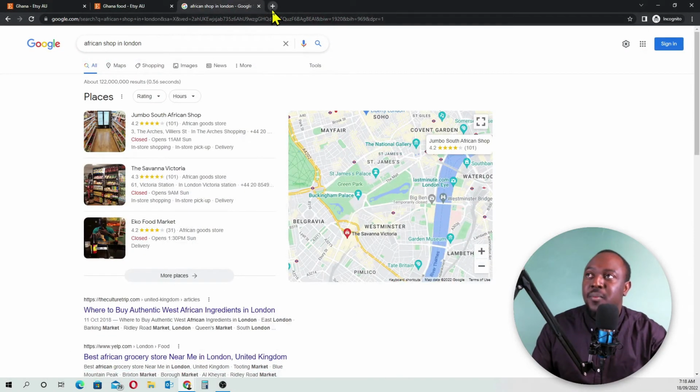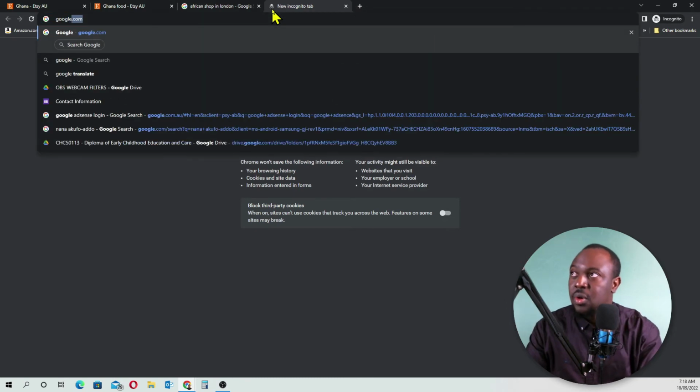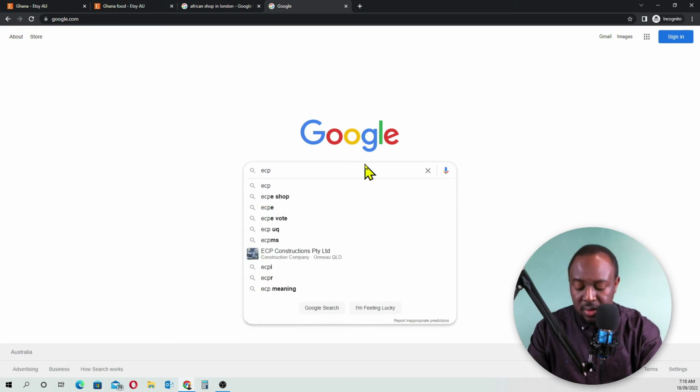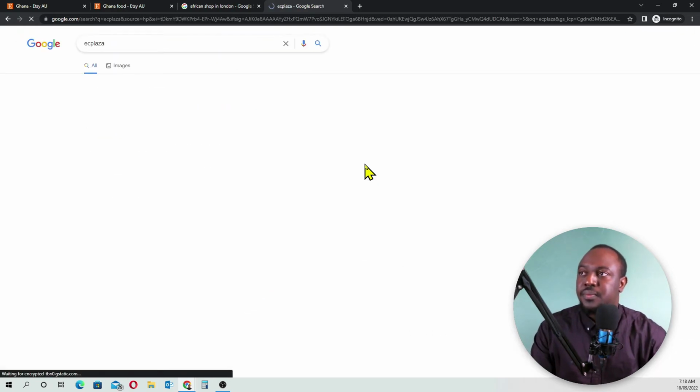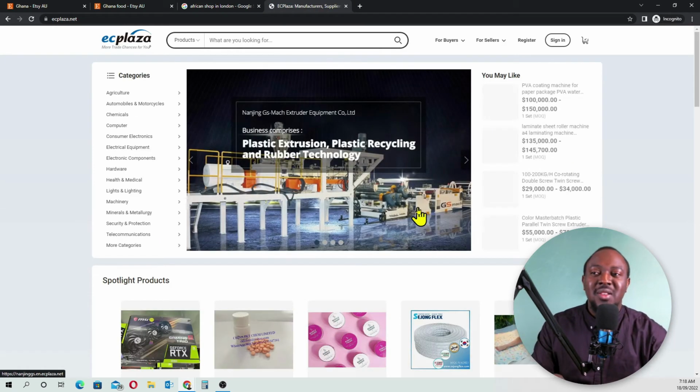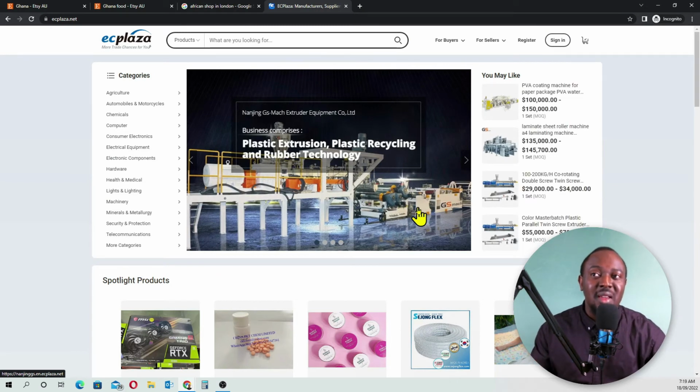So again, I'll come here, go on google.com. Then we'll go on EC Plaza. Click on that. EC Plaza is awesome, and they've got a lot of businesses that have registered here to either sell their products, or you can also look for buyers. In this case, we are looking for buyers, but it's really good if you can actually create an account, because people will come here and check the sort of product you're selling, and they'll contact you if they want some of the products.